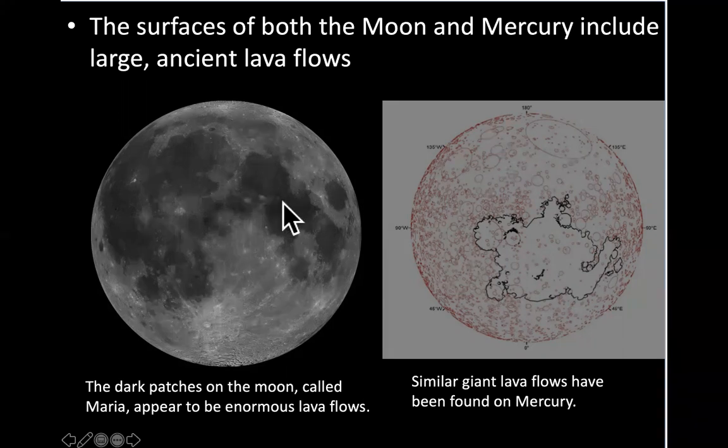The same sort of broad sheet-like lava flows are seen on Mercury. They're not as easy to show in images because they don't have this clear brightness difference, but they are there and you can map them out if you have good data. So we can see examples of volcanism on all of the terrestrial planets.